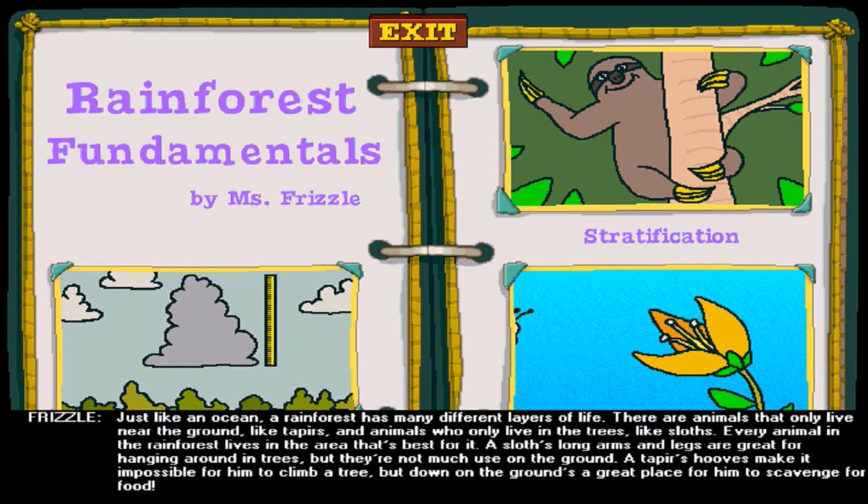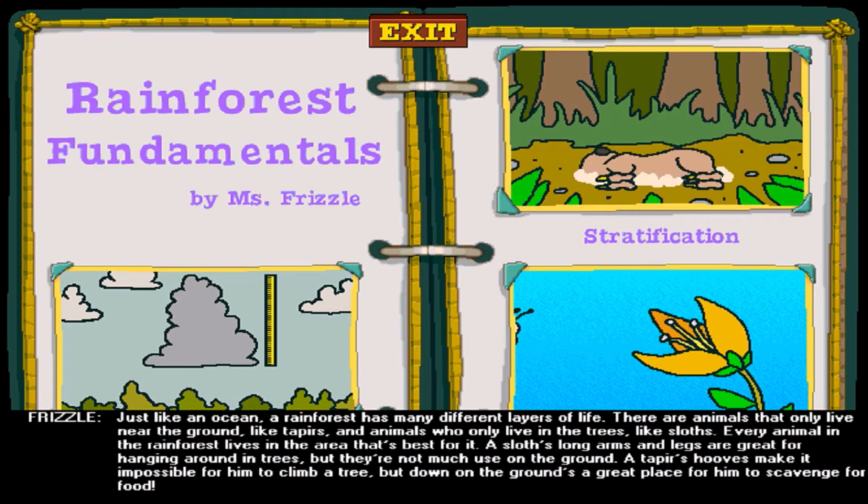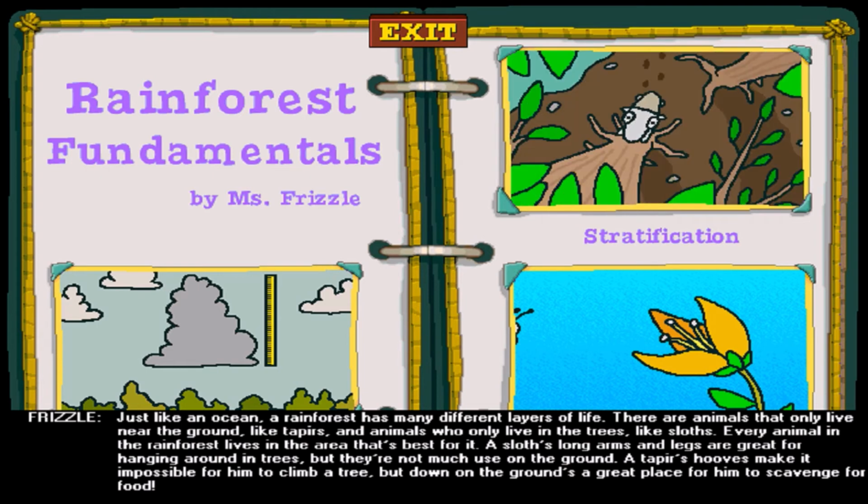A sloth's long arms and legs are great for hanging around in trees, but they're not much use on the ground. A tapir's hooves make it impossible for him to climb a tree. But down on the ground's a great place for him to scavenge for food.